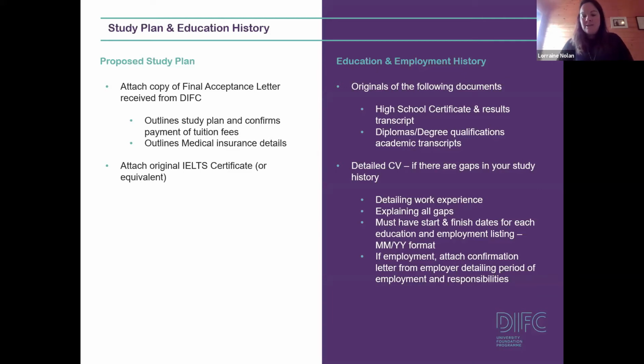If you are a pre-master student, or if you have graduated high school more than 12 months ago, you need to provide a detailed CV outlining what you have been doing since you graduated. So detailing work experience, explaining any gaps between work experience. You must have start and finish dates for all your education and your employments listed. And for each item, so each education experience and each employment experience, you need to have evidence. So for education, you'll obviously have your certificates of completion and your transcripts. And for your employment, you need to have a letter from the employer confirming the period of employment and the responsibilities you had. So that's very straightforward, but important to collate.